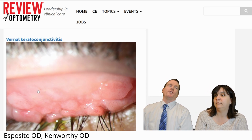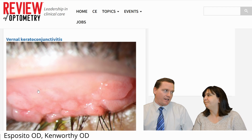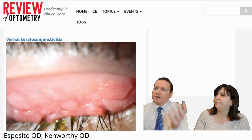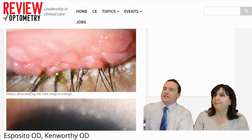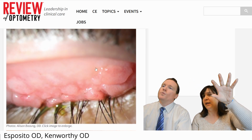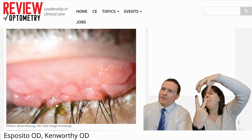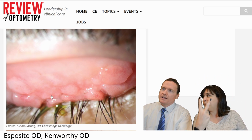Vernal. Now, this word always bugs me. Does vernal mean summer? It's seasonal. Is that all it means? Yes, so it could be really any time, but it repeats based on seasons. And it's the cobblestone papillae, right? I always think about vernal when you think about the V, that the opening is at the top. That's why you really want to make sure you're checking that top lid.